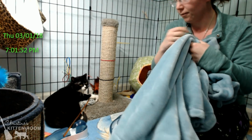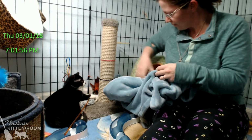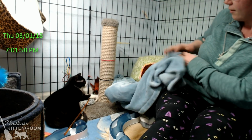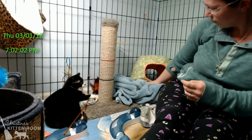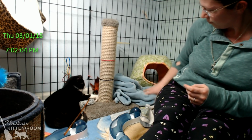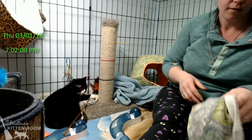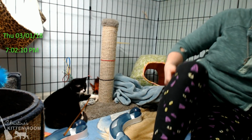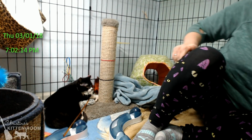Oh goodness. If we tuck this around, the ball is not going to roll around. So used to bringing towels in here with me. Be super scary. Okay.